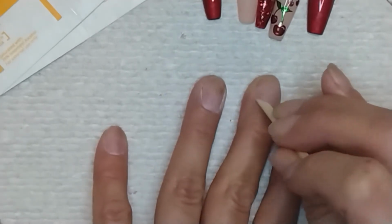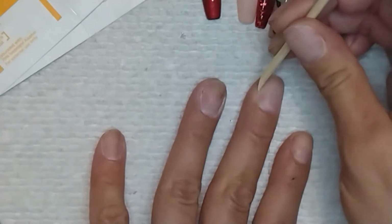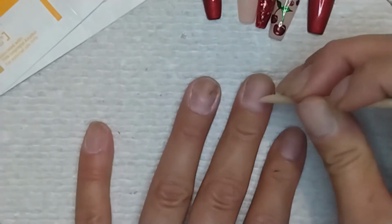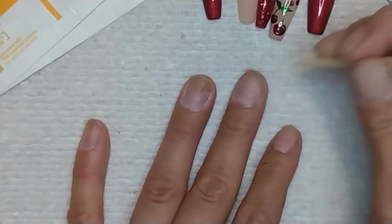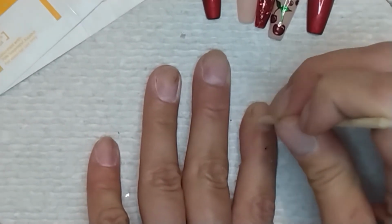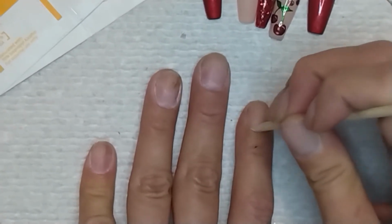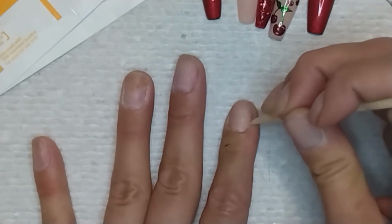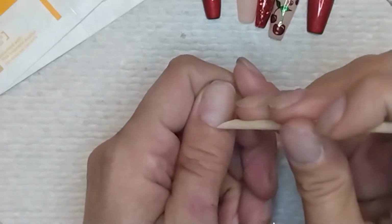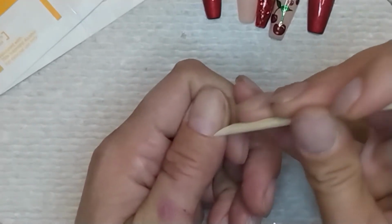And I'm a slow person when it comes to doing these things because I love to do them right and I want to make sure that my nails last. I have a bad habit of just taking my time and enjoying nails. It's a bad habit though, because I really just get lost in a trance.